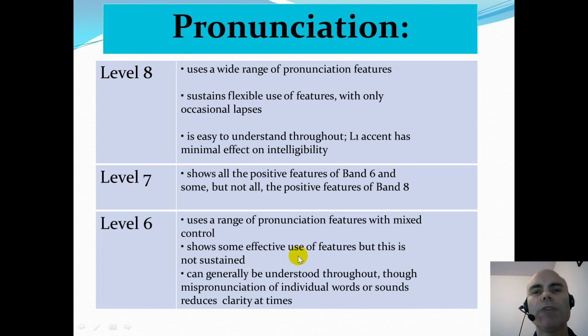Shows some effective use of features, but this is not sustained. So especially with long sentences, you may lose some of your rhythm. You may lose some of the stress on the key words. Can generally be understood throughout, though mispronunciation of individual words or sounds reduces clarity at times. For me, I think most people should be able to get to a 6.